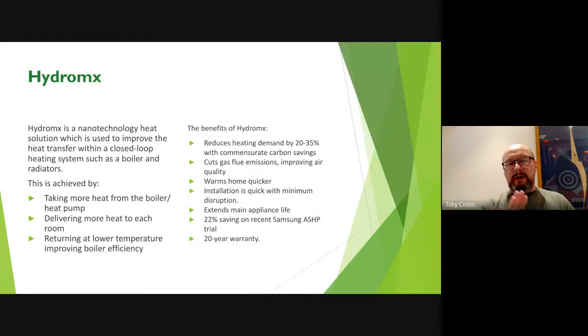I mean, it's really good at stopping any calcification, any sludging. So if you flush your system out, you put this product in. It's a good time to do it when you're looking at a heat pump or a new boiler because you're going to flush your system out anyway. So that cost is already sunk. And then you're just putting Hydromix in. It's a really good product.